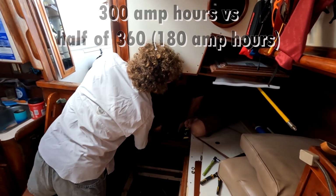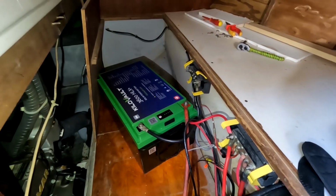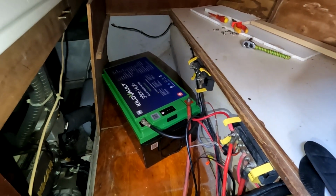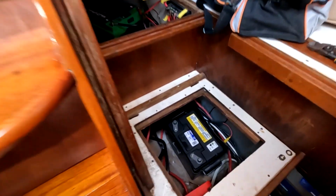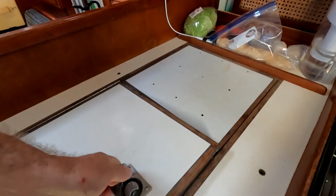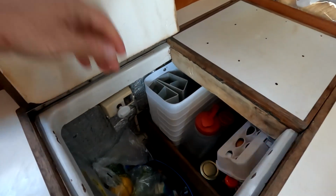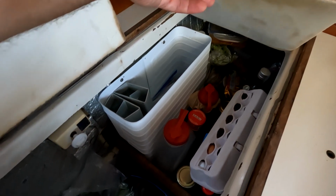There we go. All right. The battery is hooked up to the fridge, at least. Got a lot more hooking up to do. Here's where the starting battery is going to still live. Yeah, the fridge is running. It's getting cold. All the things that are left in there will be nice and happy.